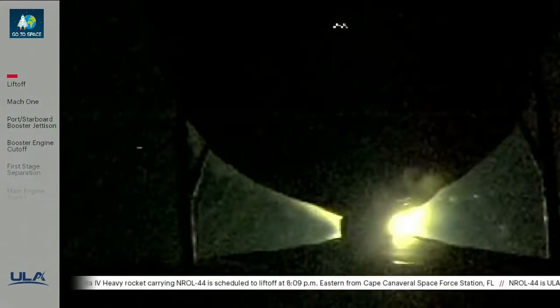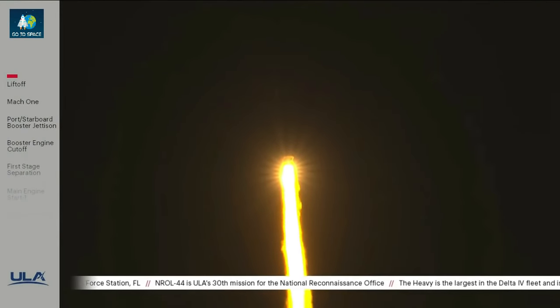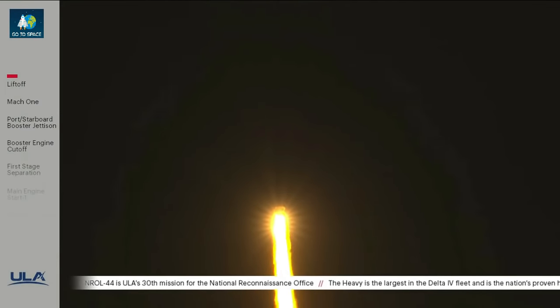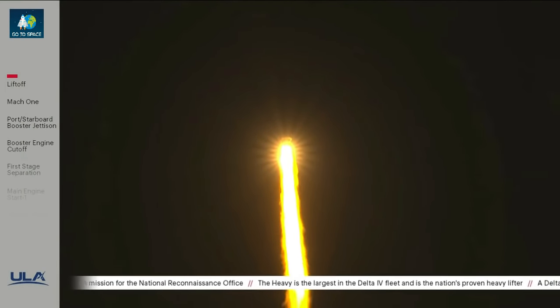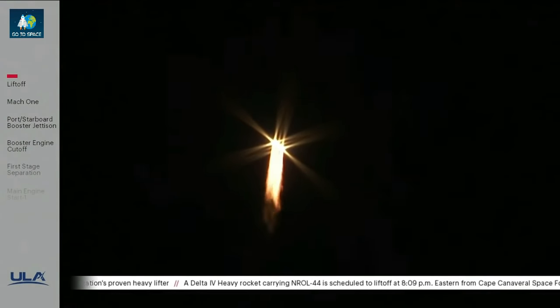Now 30 seconds in. Standing by for core booster throttle down momentarily. And core booster has begun throttling down as expected. The partial thrust level engine response looks good. Core booster has achieved partial thrust level as expected. Now 50 seconds into flight. Engine operating parameters continue to look good on all three engines.